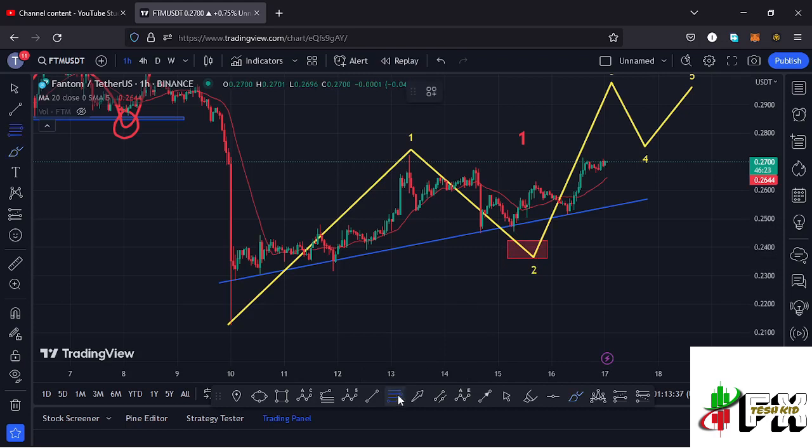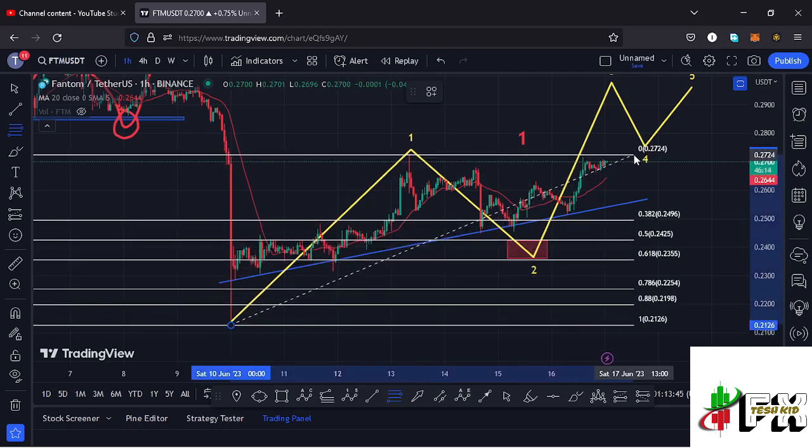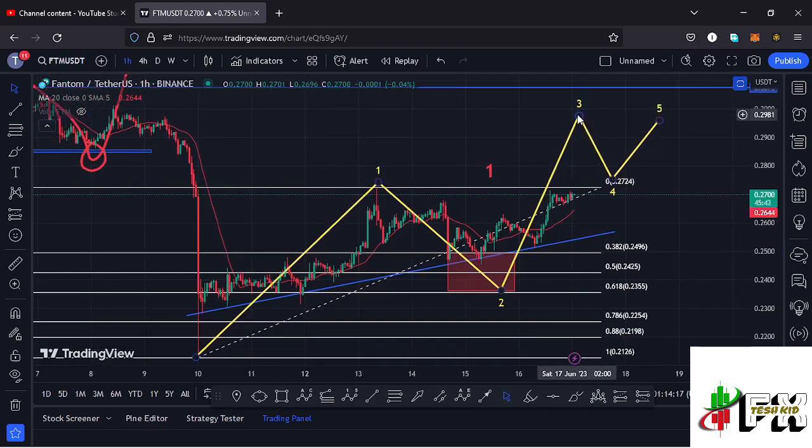I gave you minimum target areas using the Fibonacci, connecting them from the low of the first wave to that high at around the $0.2724 mark, giving me a minimum target area between the Fib level 0.382 and the Fib level 0.618. You can see that we saw a breakdown into the target area, seeing a reaction between the Fib level 0.382 and the Fib level 0.5, and there are high chances that that could be the low for that second wave, and whatever we are seeing at the moment is the start of an impulsive wave to the upside in the formation of this wave 3.